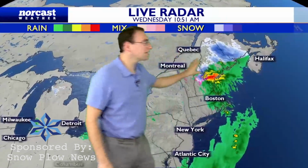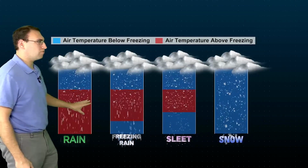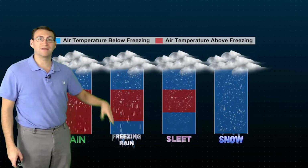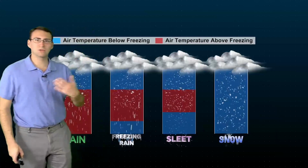We did have a little bit of mixed precipitation Tuesday into Wednesday across New England. Now, why do we see mixed precipitation over just snow? It's all about where the warm air is in the atmosphere, with rain obviously a big area of warm air. There's a shallow area of cold air below freezing where you get the freezing rain. It falls the same as rain, but it turns to a sheet of ice. Sleet, a bigger area of colder air, so it's able to start refreezing into those ice pellets.